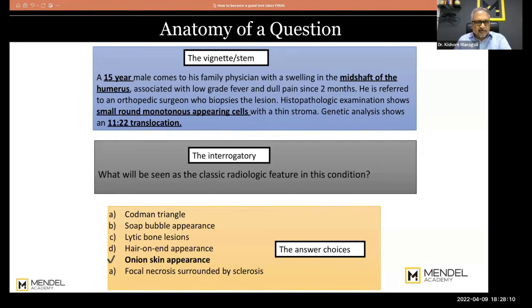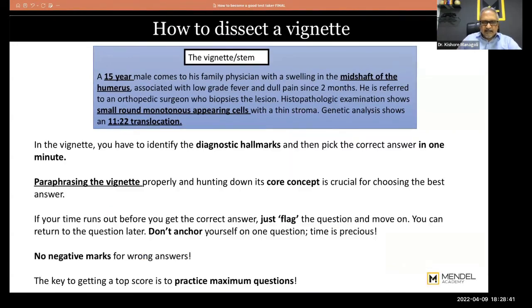They will never give you all this information on a platter. They won't say that histopathology shows malignant tumor cells set in a thin stroma. They will say small, round, monotonous. Malignant cells are always monotonous. Cancerous cells are always monotonous looking. And then, of course, the 11;22 clinches the diagnosis of Ewing sarcoma, which has a very classic onion skin appearance on radiology. So this is how you should approach any question.